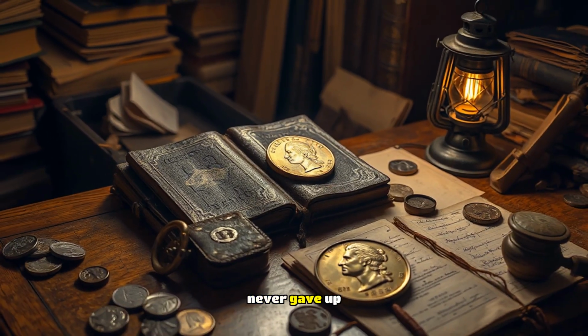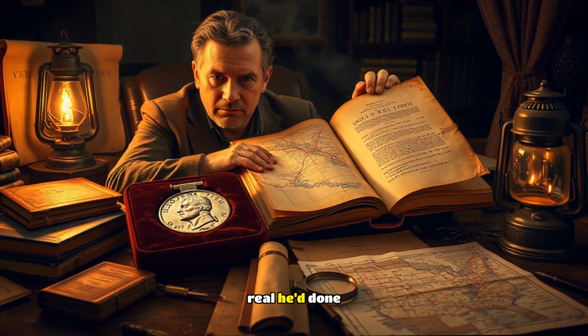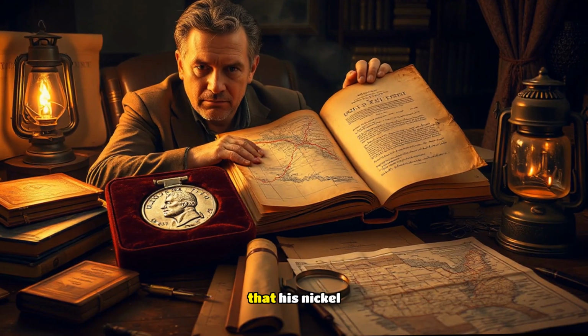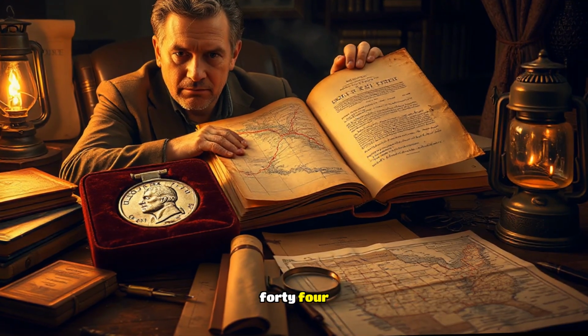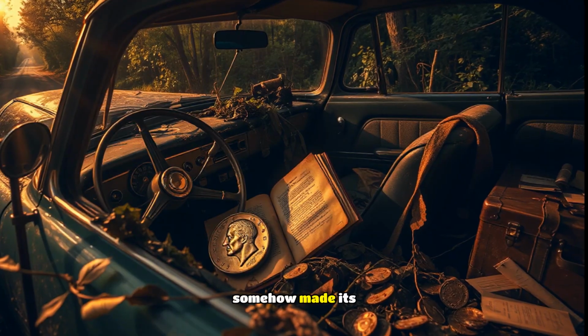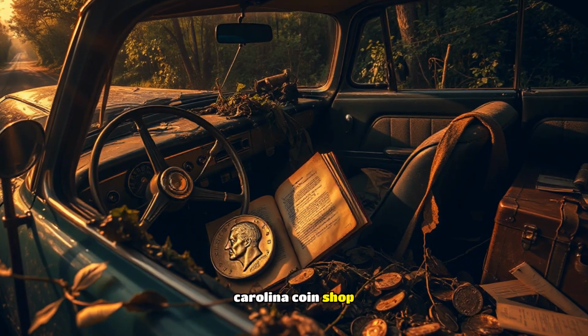But Walton never gave up. He knew in his heart that his coin was real. He'd done his research, studied the Brown collection, and was convinced that his nickel was the fifth coin, the one that had been in Brown's car during the fatal accident in 1944. He theorized that the coin had been damaged in the crash and somehow made its way into circulation before ending up in that North Carolina coin shop.